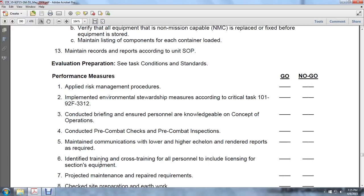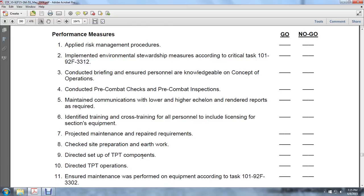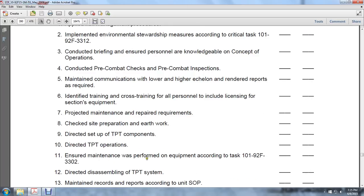Identify training and cross-training for all personnel, to be included with licensing for section equipment. Project maintenance and repair requirements. Check for site preparation and earthwork to directly set up the tactical petroleum terminal components. Direct tactical petroleum terminal operations. Ensure maintenance was performed on the equipment according to task 101, 92, F 3302.